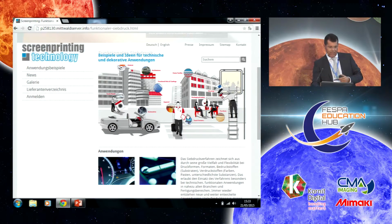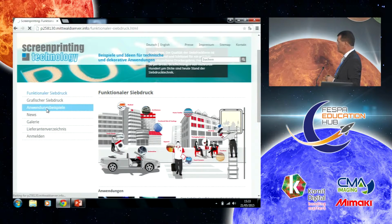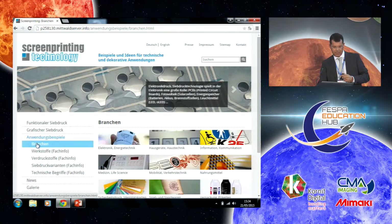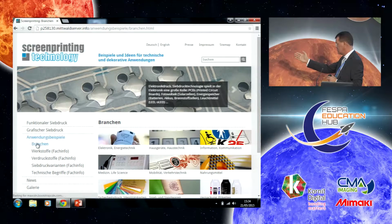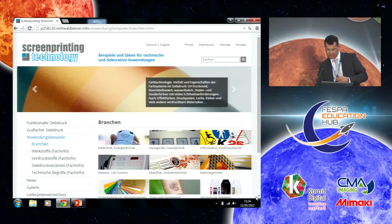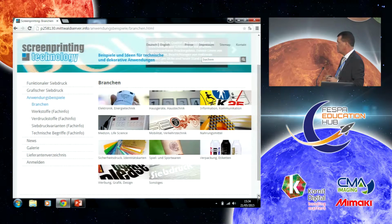So we go back. We have again here the different samples. Again, it takes a while. From different areas, we can go into the different areas where screen printing is used. That is electronics, home appliance, information technology, medicine, life science, mobility, food, security printing, toys and sports, packaging, graphic design, and more.